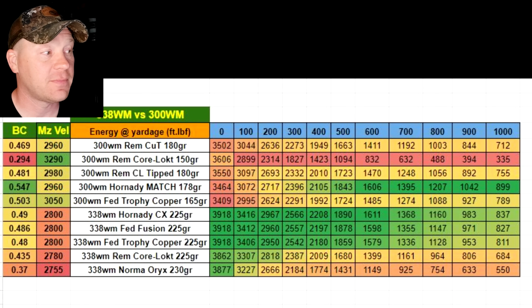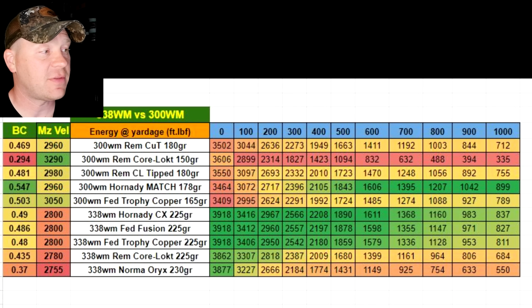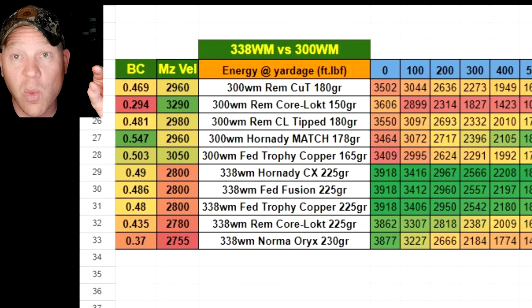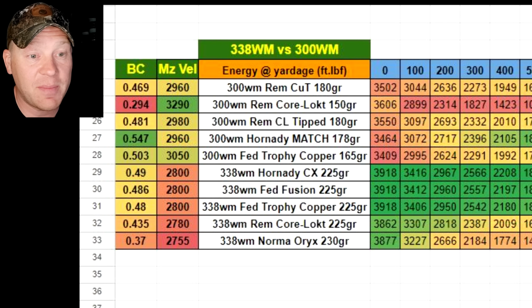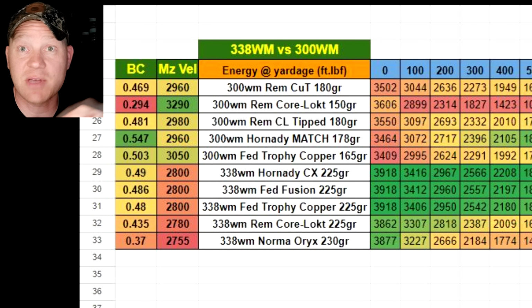So let's look at energy. Same thing, same order. 300 Win Mag is the top 5, 338 Win Mag is the bottom 5. So, muzzle velocity. It's also a common thread. Almost everybody loads their 338 Win Mag in a 225 grainer at 2,800 feet per second muzzle velocity. Somebody figured out that's kind of the best ballistically speaking, and then everybody else copied it.